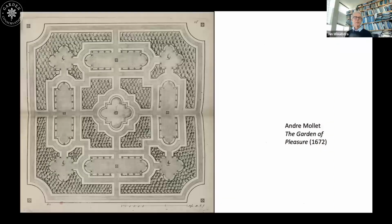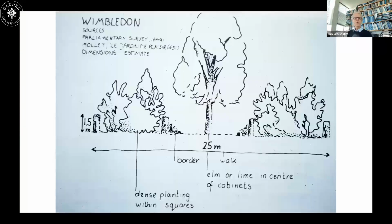André Mollet provided important examples. And I've drawn one from a description where we know a little bit more. This was at Wimbledon, which he designed in the 1640s, 1642. And here we see a reconstruction of that type of planting with hedges of beech. In the middle, an elm or lime tree, and the centers very densely planted. And densely planted means very close together so that you couldn't walk in between.